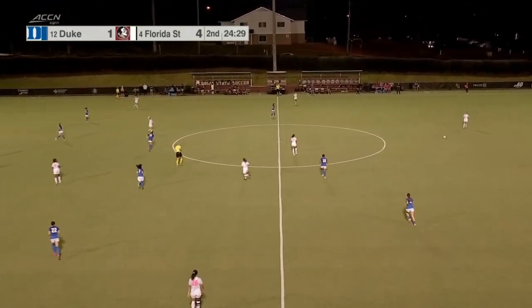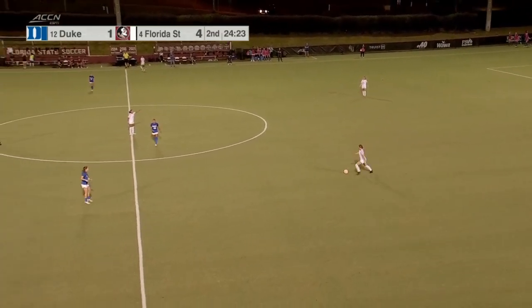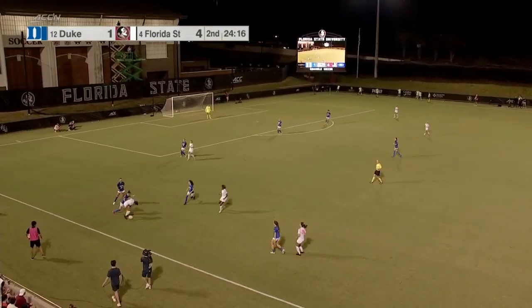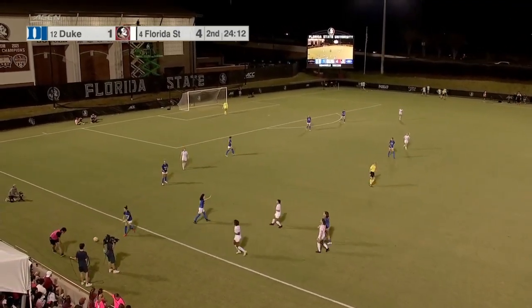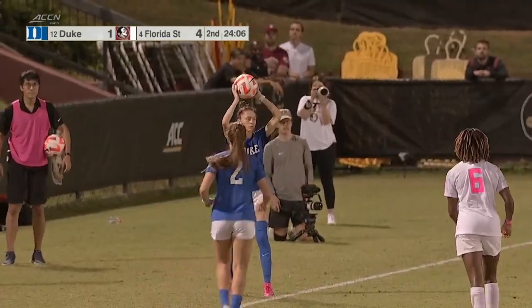And here's the interesting thing for me with Duke so far: you can see they're almost, at times, and we've seen this throughout the year, in a hybrid 4-2-3-1, at times they'll look like a 5-back. They will push their wing backs, especially Delaney Graham on this near side, going higher up. But they're not stepping up their pressure, and we really haven't seen Florida State just from the get-go try to play those direct balls in behind.